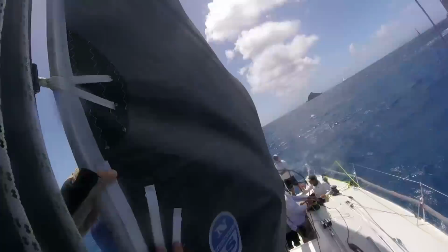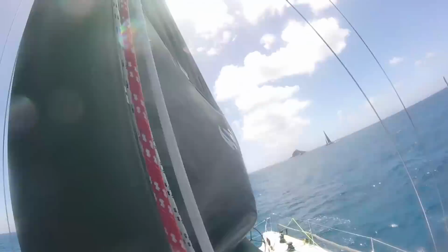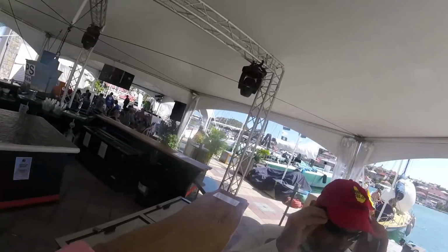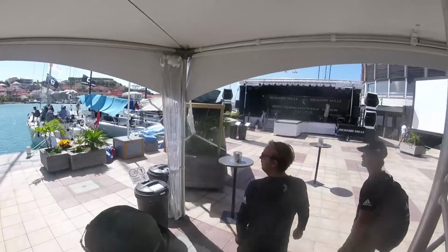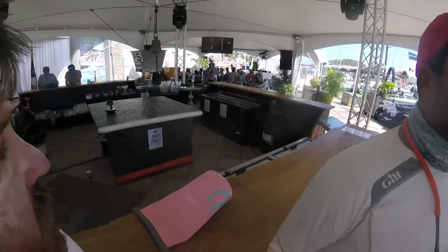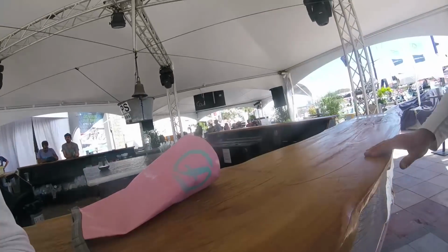Alright, we just passed the finish line. Did good. So the regatta in Les Voiles de Saint-Barth was 5 days. I only filmed 1 day because it's kind of every day the same thing. The class we were racing in is really competitive and the results were not outstanding, but the racing was good and we had fun on the water.